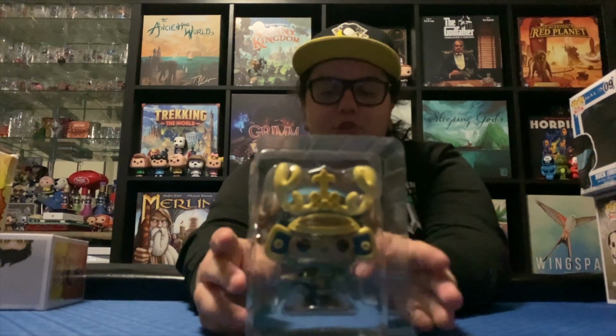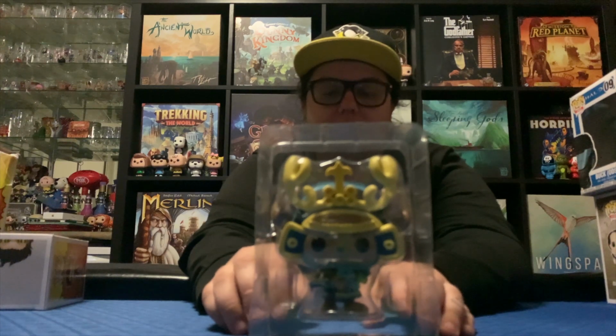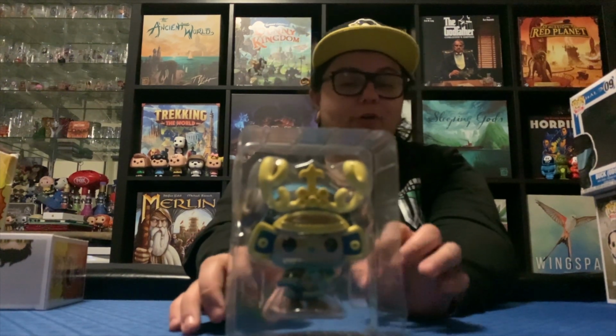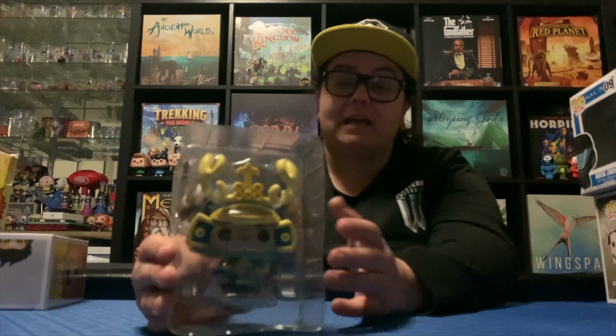We got the Armored Chopper out of box for $5. So this was a recent release on Popcultcha and the Funko shop. It did have a metallic chase. When I saw it, I was hoping it would be, but it was just common, which is still fine. Chopper is so cool. So I was happy to pick that up for $5.